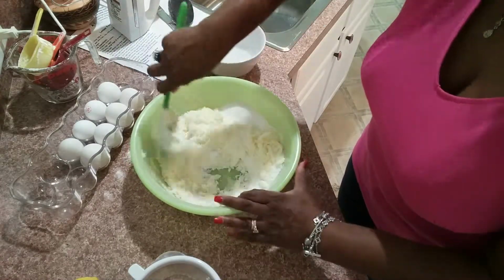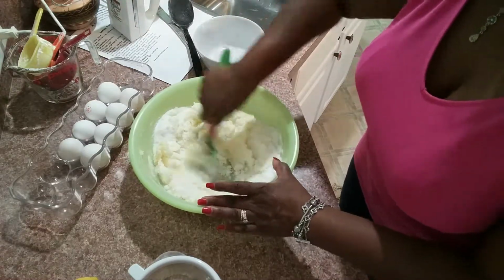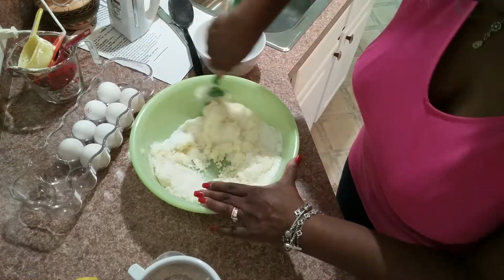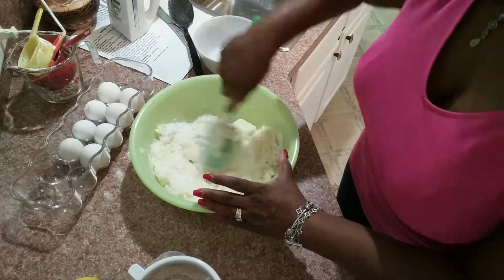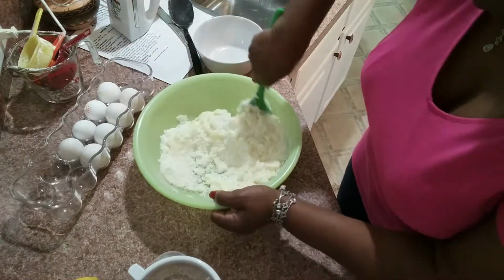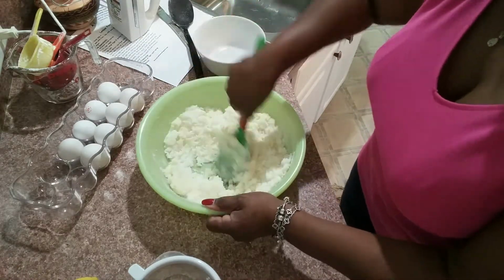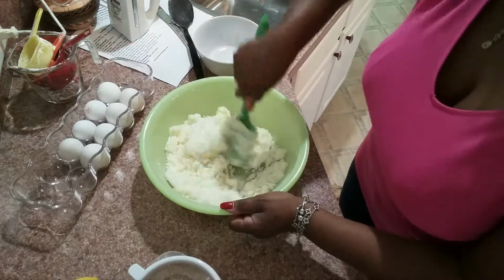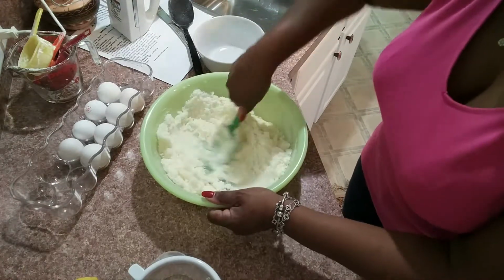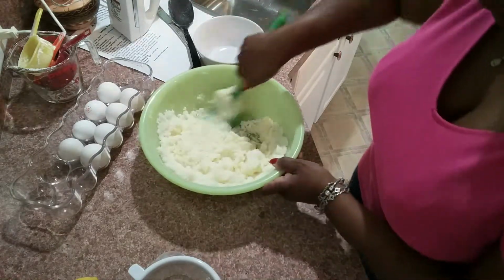But I need to get this really good and mixed. Everything nice and incorporated. Okay, I think I've just about done it. All the sugar is taken care of.